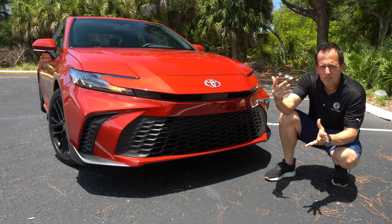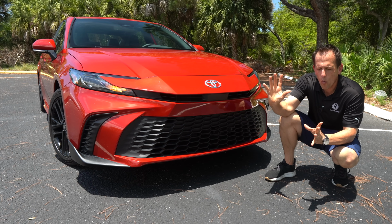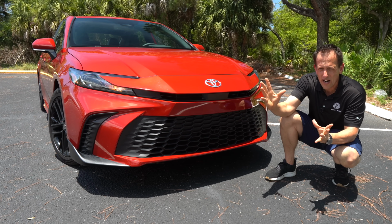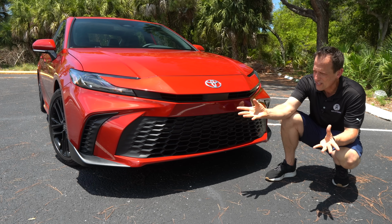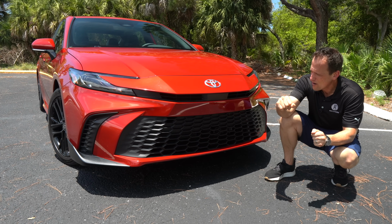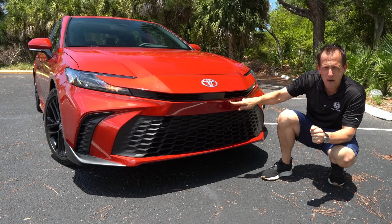Now, when it comes to the front end, I'm going to have to say that the Camry looks way better than the Accord. The Accord, I know a lot of people saying that the grille looked like it came off of a Ford Taurus and they didn't like the way the headlights were shaped. This definitely has more of an aggressive look, especially in this color.